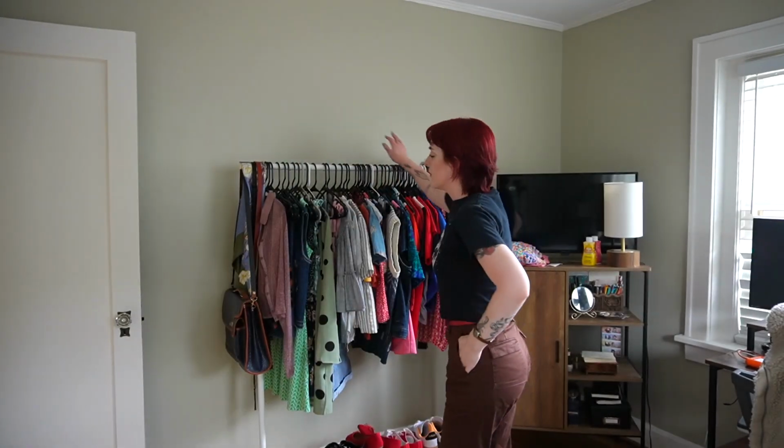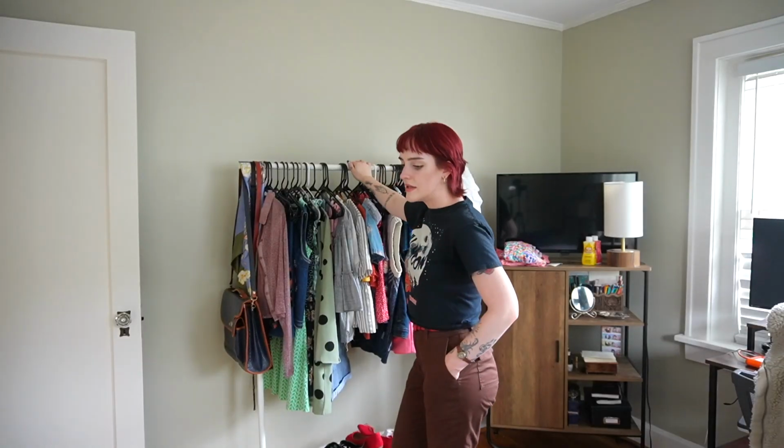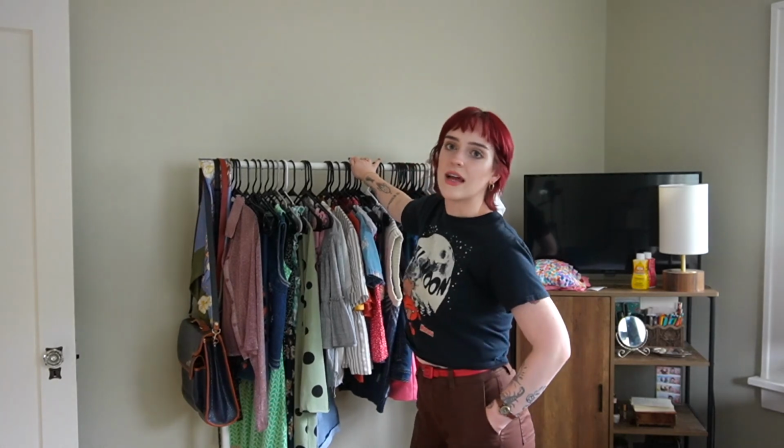This room is a lot of things. It's the guest bedroom, it's my office, and it's also my closet. You've seen parts of this room before. This is my rack of clothes. These are things that I reach for frequently. I have them in here because the lighting is just so much better. We don't have a light in our closet, so you can't see anything. And also I just had too many clothes.